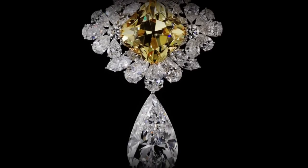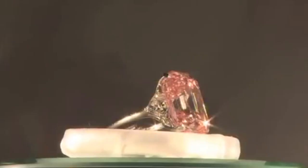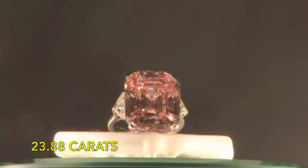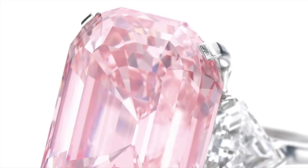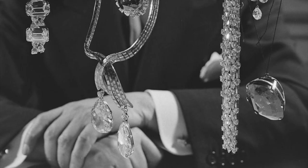Graff Pink. The Graff Pink diamond, an extraordinary and rare gem weighing 23.88 carats, possesses an enchanting brilliance that has captivated the world. Revered as one of the most exceptional diamonds ever unearthed, its origins remain shrouded in mystery.